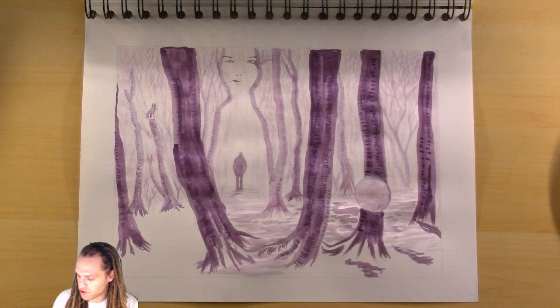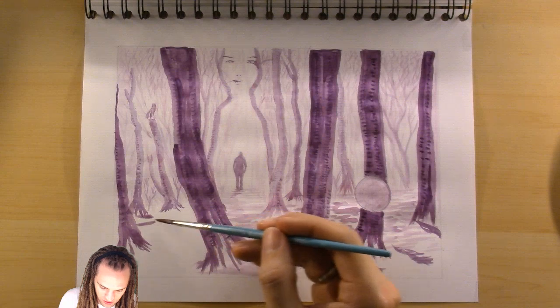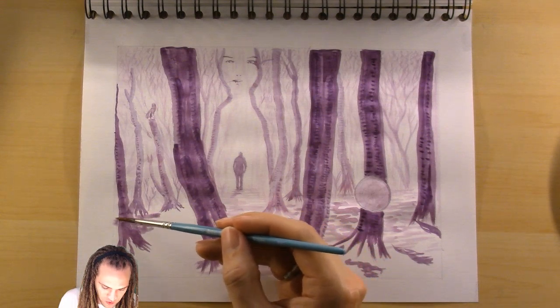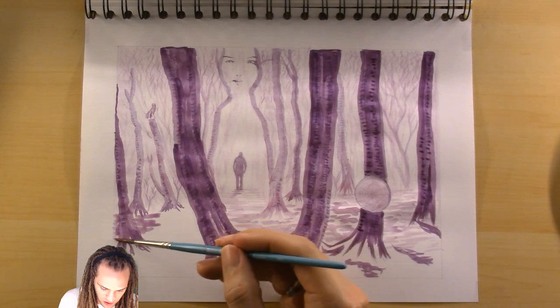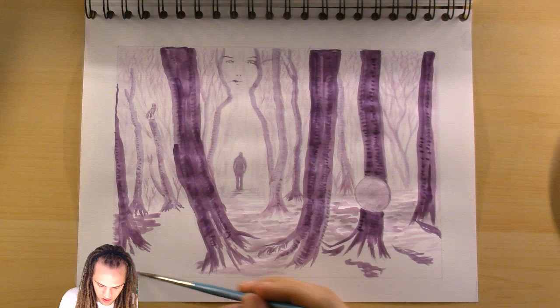You're terrible with any brush? Well, it just takes a bit of practice. If you're terrible, then you can never get worse if you practice. If you just use it.